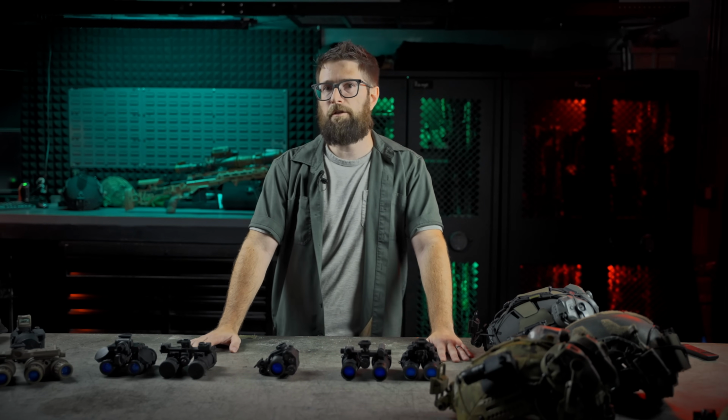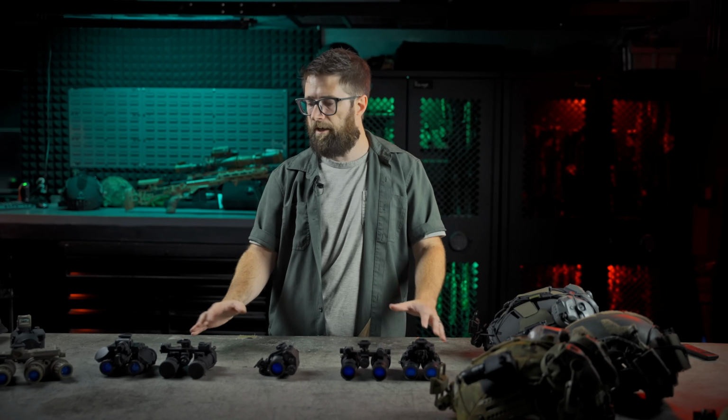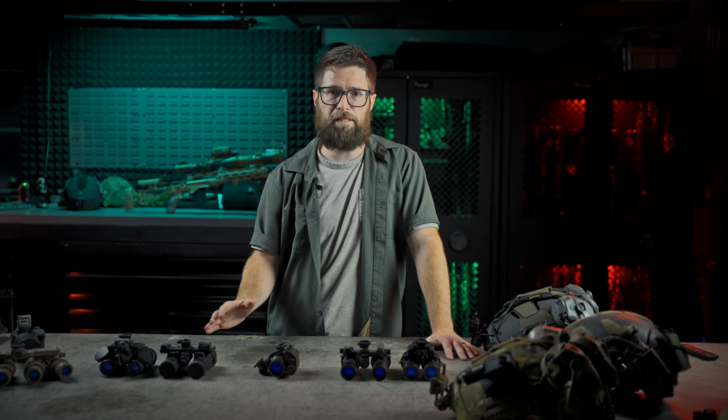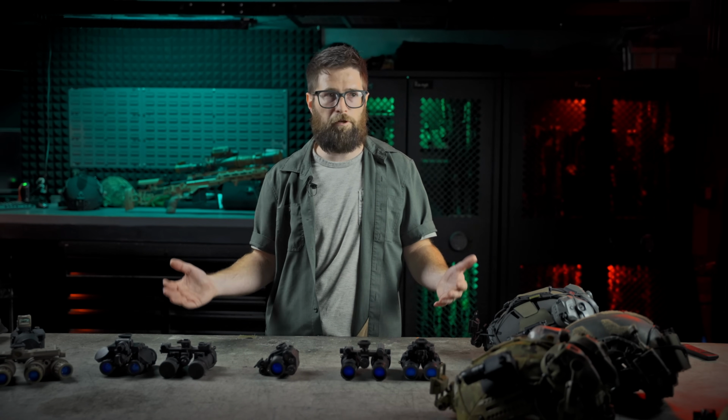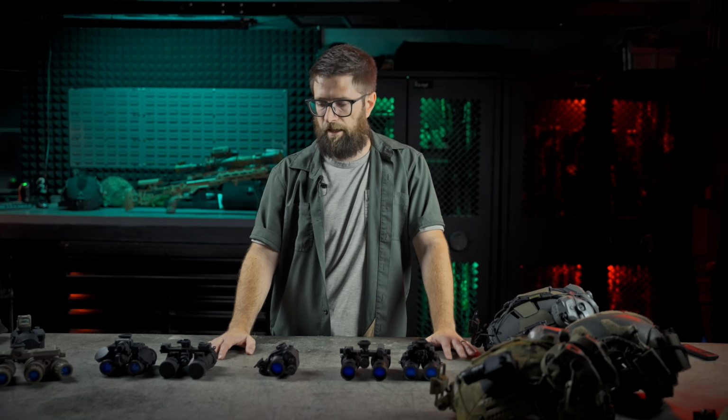If you've ever run into questions like, why does one image tube cost more or less than another one that's supposed to be the exact same? Or why does my night vision device behave a little bit differently than my friend's night vision device? Is mine defective or something like that? These strange things that you'll run into as you experience more and more night vision can ultimately be explained by the concept that night vision was not developed as a consumer technology. It was developed as a military technology.